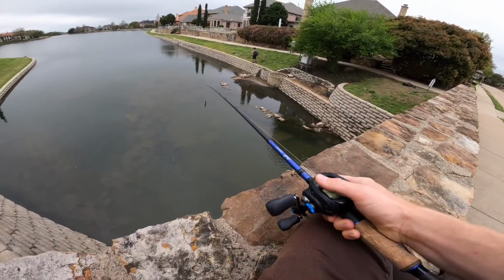Man, there's a halfway decent one out there just roaming in the middle. Oh, maybe it's bigger than I thought. Dude, that's actually not that bad. Hold up, I gotta get down here.